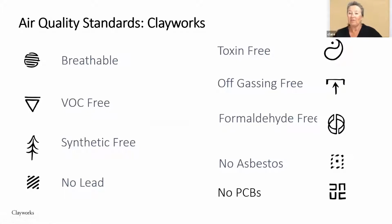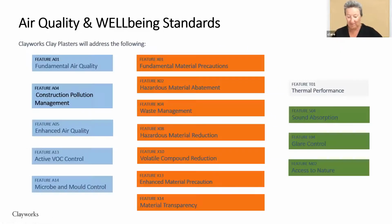Because they're completely toxin-free. There's no plastics again. There's no microplastic, no synthetics, no lead, no asbestos, no PCBs, no VOCs. So all that means is that we contribute to very high air qualities. And if anybody's looking to achieve well-being standards in their architectural projects, we tick a huge amount of boxes. Obviously not going to go through all of those, but that's the number of boxes that we tick.